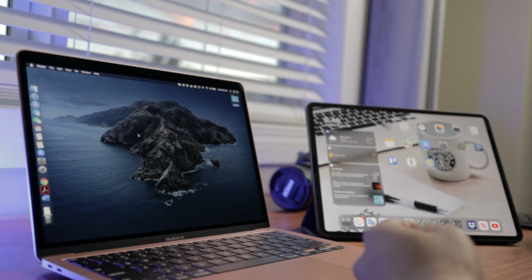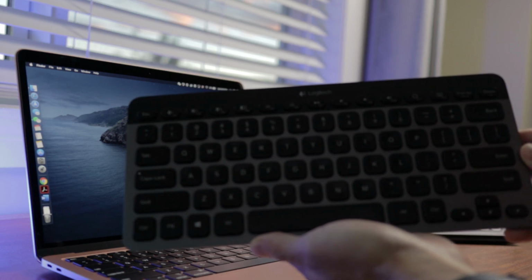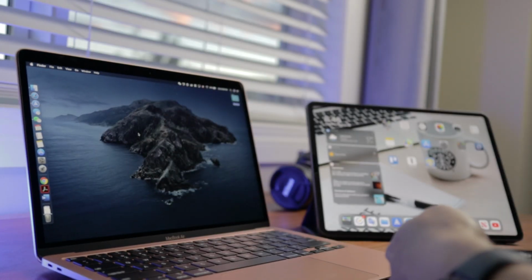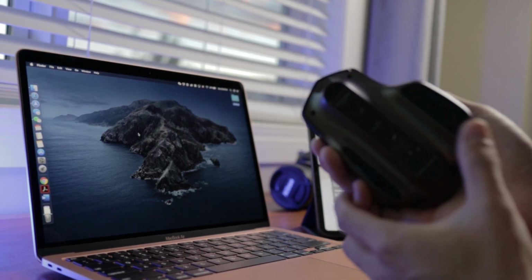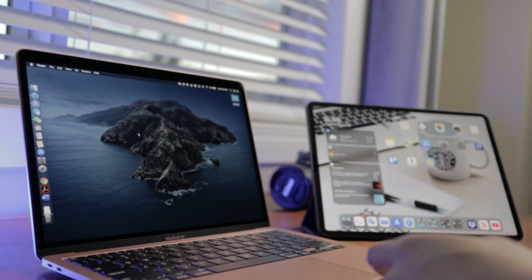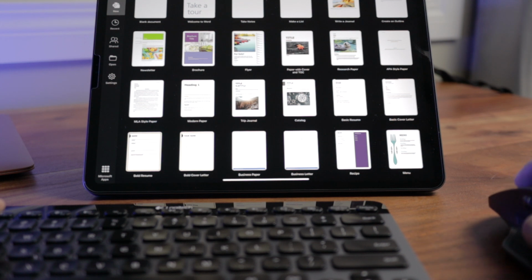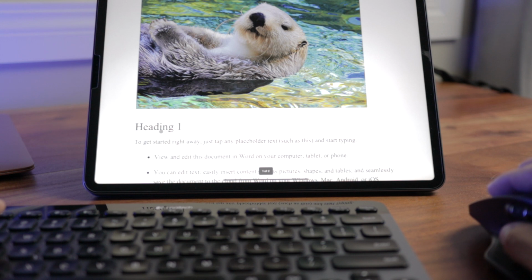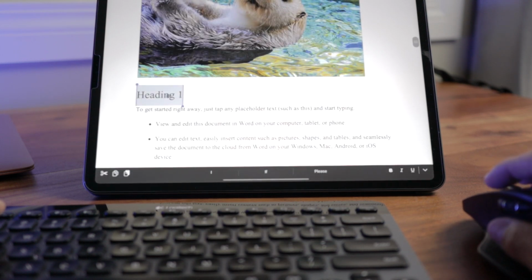So if you do that, and you attach a wireless keyboard to it, so this is just a Bluetooth keyboard by Logitech, and you attach a Bluetooth mouse to it, so this is just the MX Master by Logitech, then essentially you're using it as a laptop. But there are differences in the two because the ecosystems that they run on are very different. So the iPad OS system and the Mac OS system are quite different.